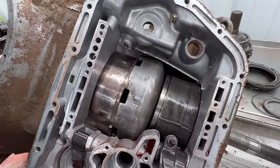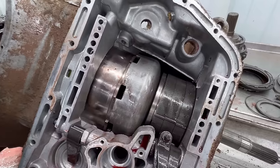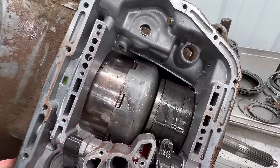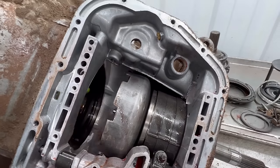So when you set it up, you want to make sure you get this drum as deep as possible in there, if I can get it back in there. Come on. As deep as possible. You'll never get it like that. I don't care who you are. You'll never get it like that. It's always going to be down in this area somewhere.